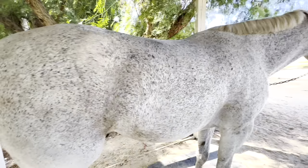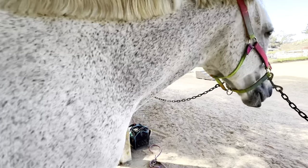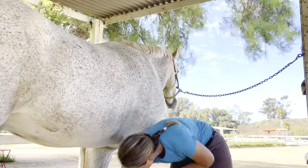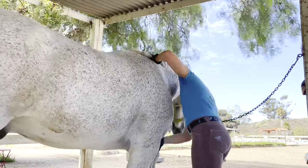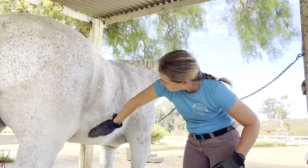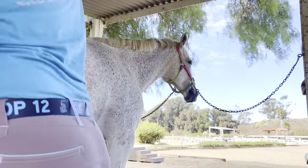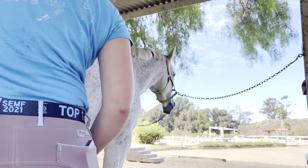Okay, is there mud anywhere else? Alright, let's see. Go under to Happy. This side looks alright. Disgusting. He did feel a little bit less gross, huh?